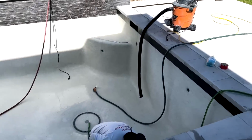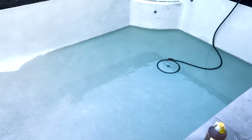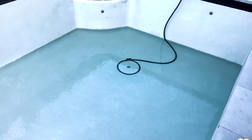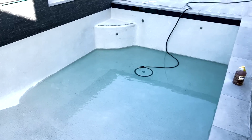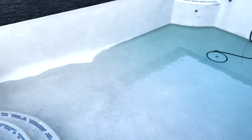Two hoses going. I don't know if you guys can tell through the camera, but we've got a few inches of water going down there, and see the color of the water coming through. It's starting to look a nice light blue. It looks murky through the camera. It looks really pretty in real life though. It's gonna be a really nice color of the water.